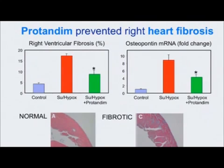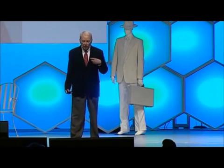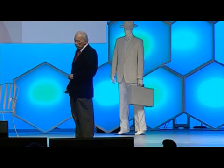Animals that were treated exactly the same way except with the addition of Protandim, and you can see the red bar was dramatically reduced, significantly reduced to the green bar. So fibrosis was prevented. We, in this case, measured a specific gene product. This is a protein that signals your body to create scar tissue. You can see in the control, the healthy animals, a very small bar. The ones with pulmonary hypertension, a lot of signal telling the cells to become fibrotic, to create scar tissue. And you can see it largely blocked in the animals that were treated with Protandim.